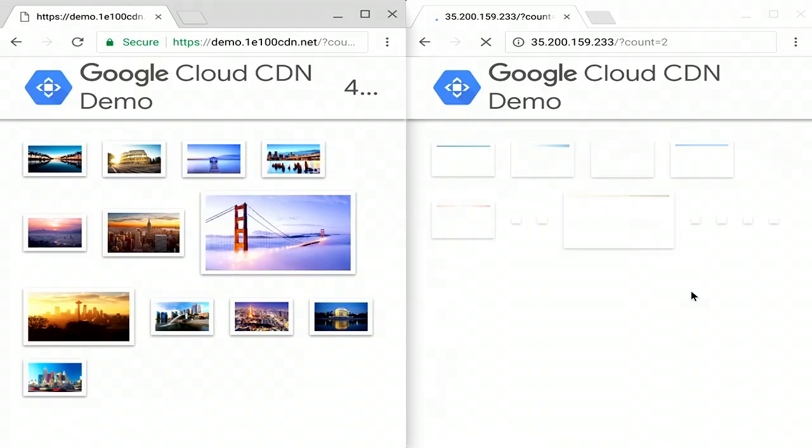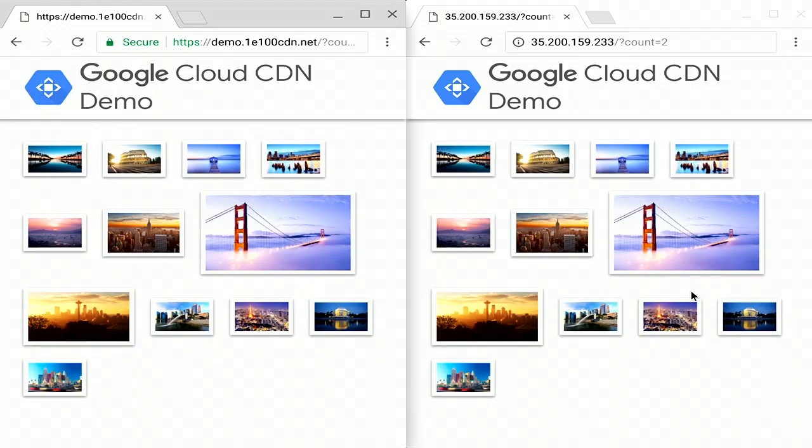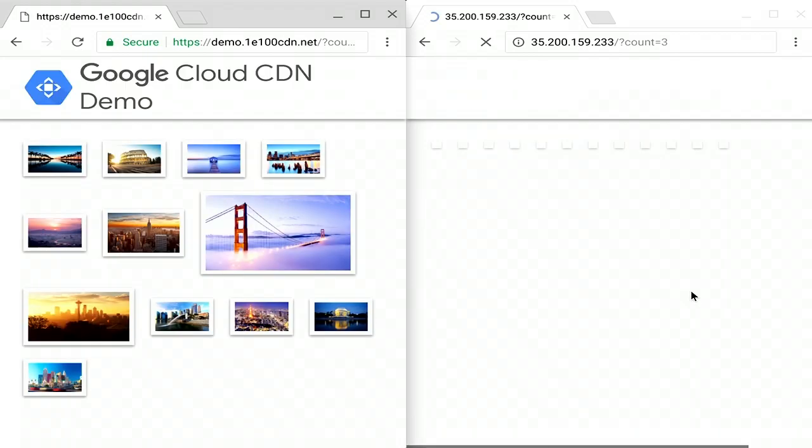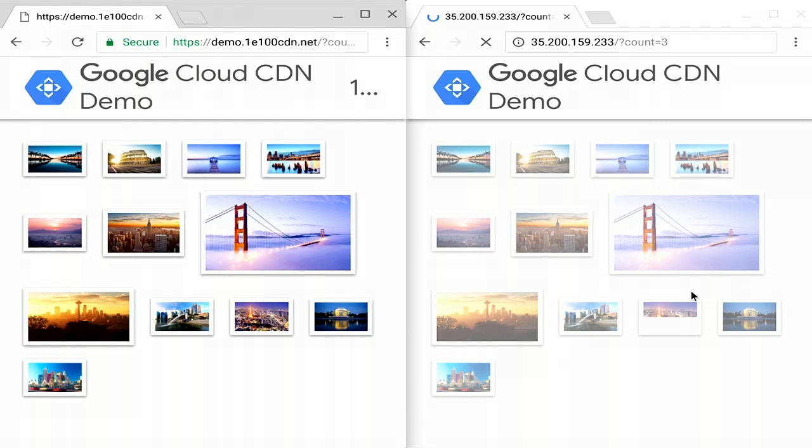So here, side by side, on the left side, you have the CDN site. It is loading, and you can see how fast it is. On the right side, you have something coming from the origin. You can see how much slower it is.